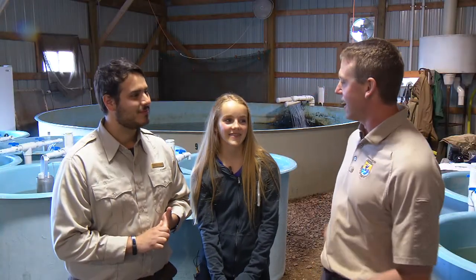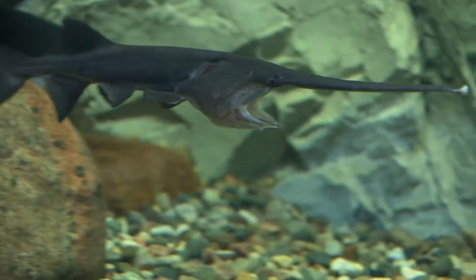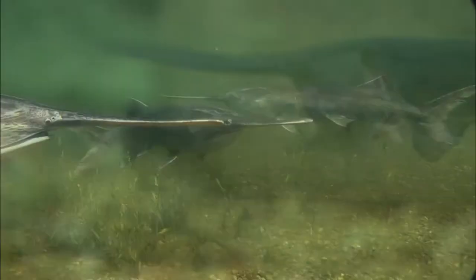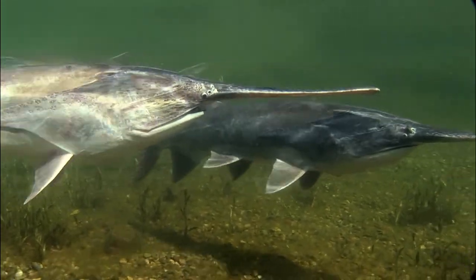Paddlefish are a fascinating animal. They are a filter feeder, kind of like the whales you might see on the Discovery Channel. They eat plankton, tiny little organisms in the water. They just strain the water, taking these tiny little things out, and they get huge eating such a tiny diet, up to a couple hundred pounds.